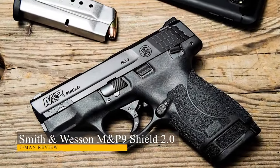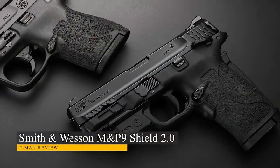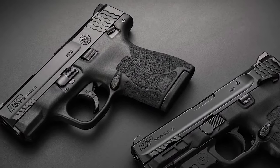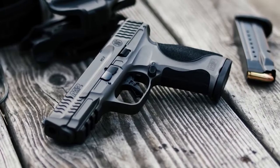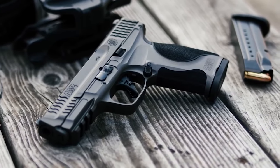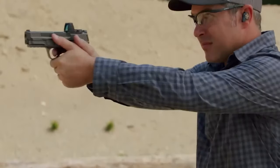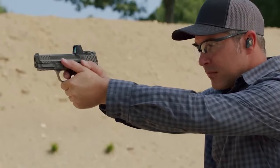Smith & Wesson M&P 9 Shield 2.0. According to Smith & Wesson, the M&P Shield series of pistols has sold over 3 million units since its introduction, making it one of the most popular handguns on the US civilian market. The M&P 9 Shield 2.0 is the latest generation, featuring many improvements first introduced in the M&P M2.0 line of full-size pistols.